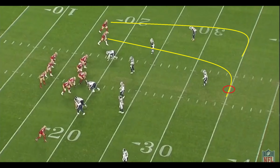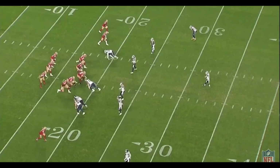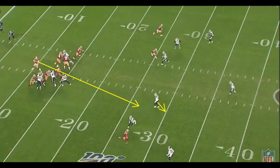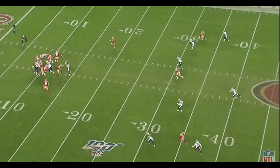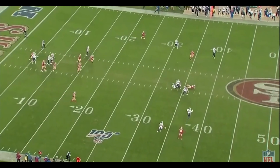Bourne is going to sit his route down a little early because that's what Jimmy told him to do in the huddle. The Rams are going to be in cover 3 zone. Jimmy sees the coverage pre-snap, so in his dropback, he's going to look the backside hook curl defender off to widen a hole for Bourne. From there, it's just his elite arm talent. He's going to thread the needle for a huge gain on 3rd down.